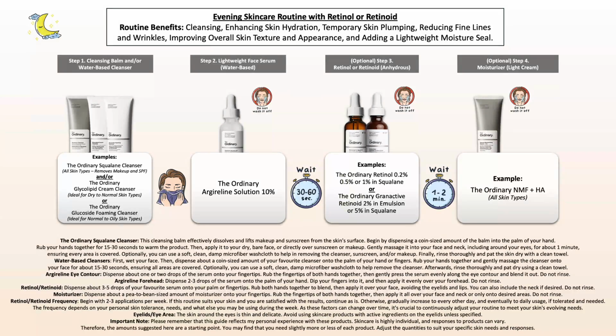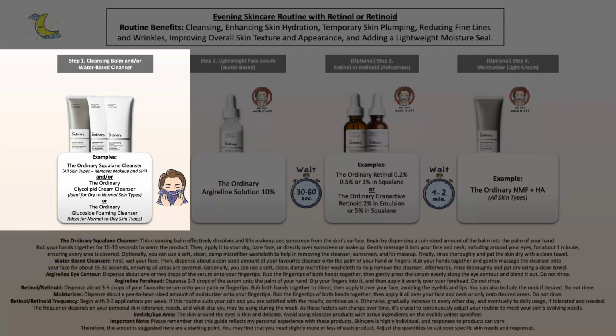So the first step would be cleansing the face with one of the recommended cleansers. For sunscreen and makeup removal, use the Ordinary Squalane cleanser on its own or in a double cleanse. So the Squalane cleanser as the first step, followed by one of their water-based cleansers to remove any remaining impurities.